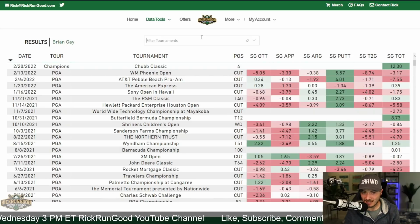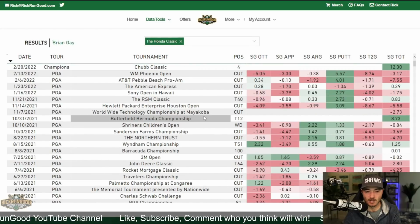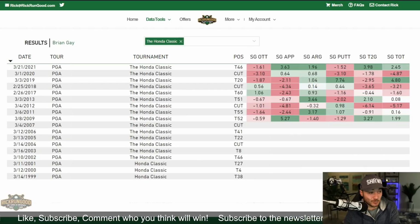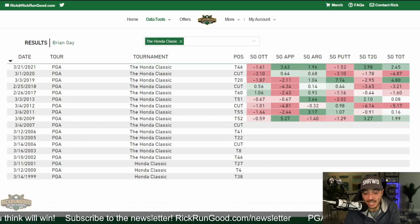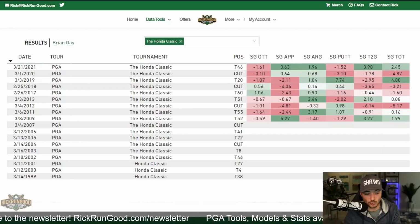However, he's not really done that, and he hasn't done it here recently in Phoenix and Pebble Beach. I mean, he's missed 4 straight cuts on the PGA Tour, but you'd think that his run at the Honda Classic, which he's played like 18 or 19 times, would be better than this. You know, his 2 best finishes were T8 and T4. That was like 18 years ago. You know, 2003 and 2000.